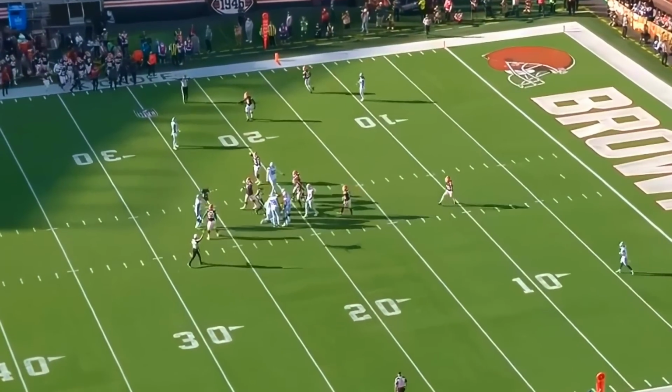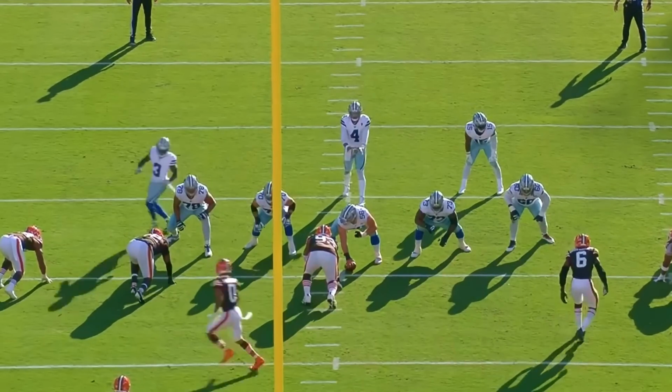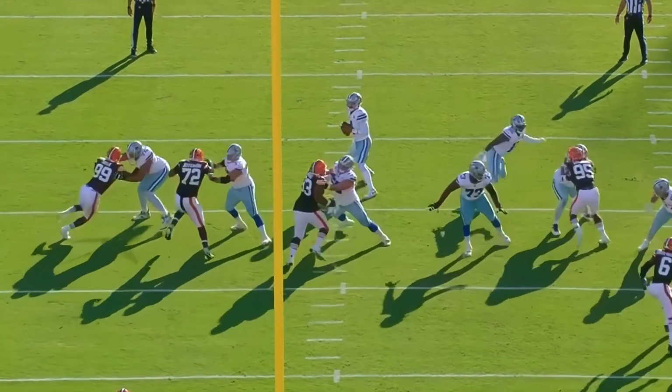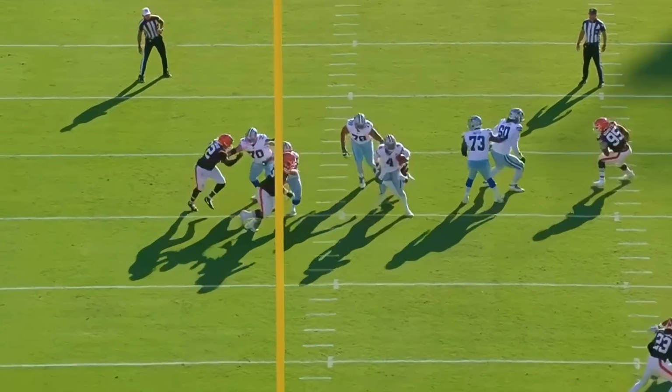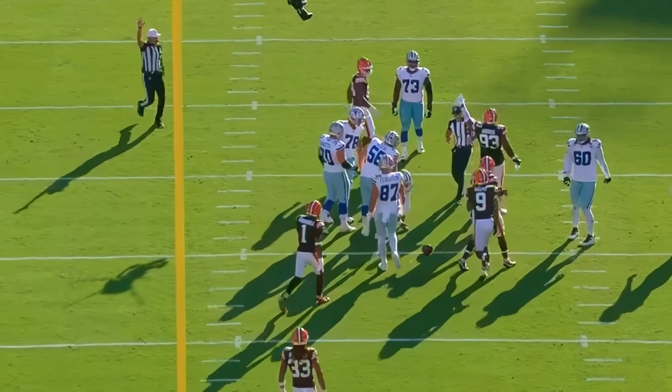Terrence Steele lost pretty quickly. But again, I'm not 100% sure if the ball should have come out because it is a 3-step drop, right? So generally when it's a 3-step drop, that means it's a quick read, it's a quick pattern. But again, not 100% sure. Terrence Steele still has to be able to hold up. Let's go ahead and get into the next snap.